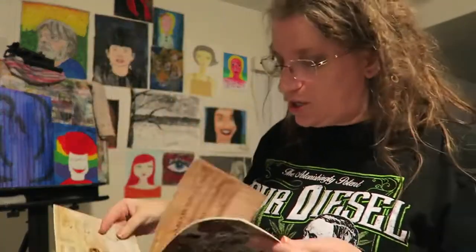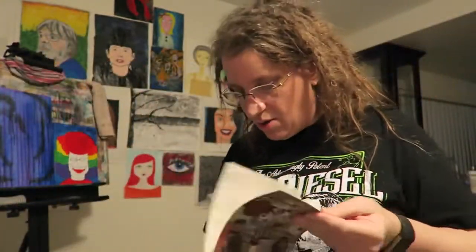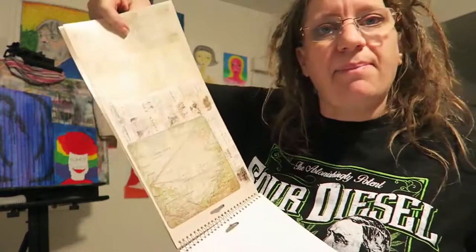Now, this is a Tim Holtz salvage stickers. It's called Crowded Attic, and I thought it had some really cute ones that I'm going to be having fun putting on some projects and also some happy mail. So, looking forward to that as well.